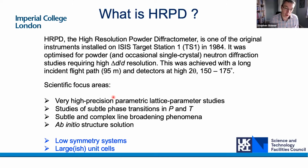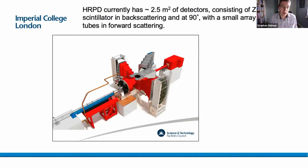And as Sean mentioned, it had an interim upgrade a few years ago. So the instrument itself currently has 2.5 square meters of detectors, zinc sulfide scintillators, backscattering at 90 degrees, and the helium tubes in the forward scattering. That's the schematic of what the current setup is, which I'm sure will be very familiar to those of you that have used HRPD, with the detector banks here, and the sample tank in the center there, with the beam coming from the left of the image.